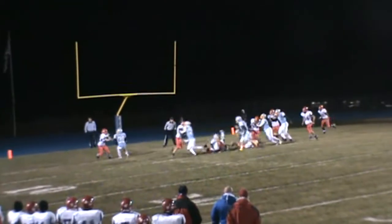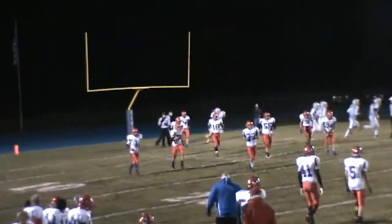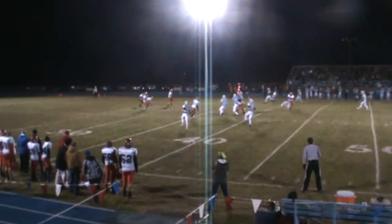They'll run the option. Bixler will keep it and get tripped up. It looked like it was going to open up, but then there was Grantham there to trip him up. Looks like fourth down for about the 22-yard line. It's going to be from the 21-yard line for Hitchcock-Tulare.